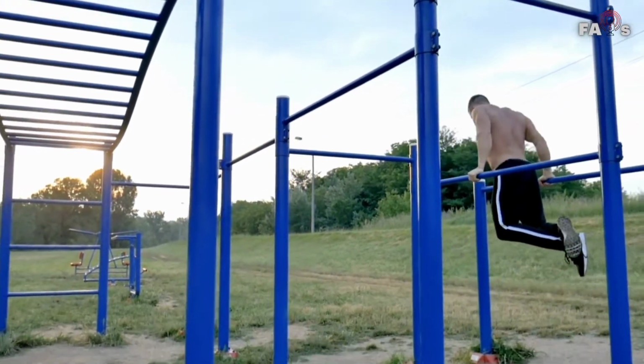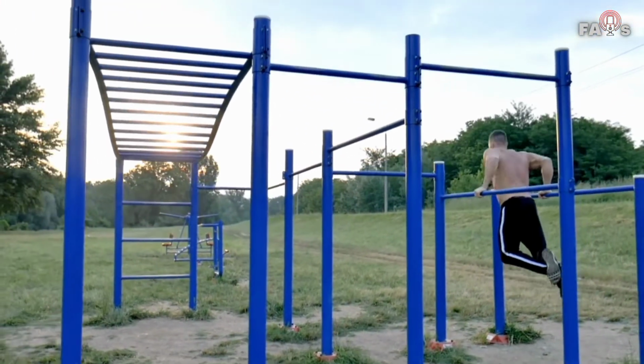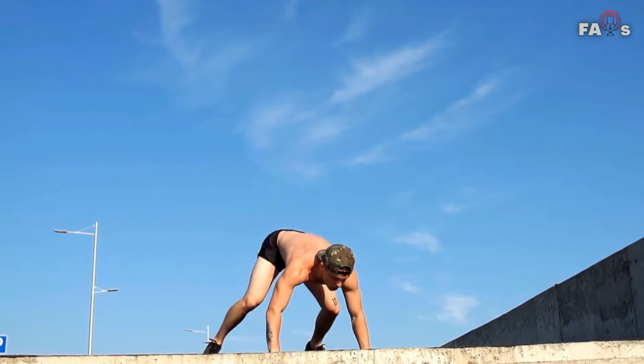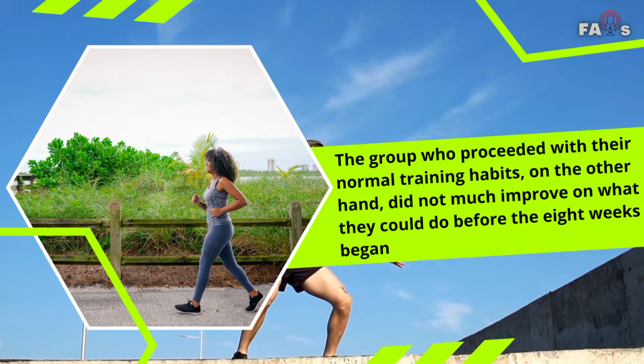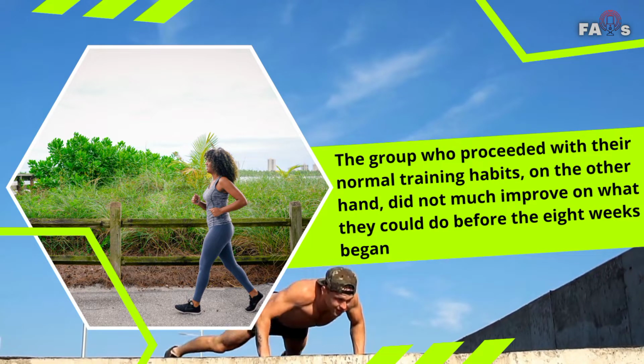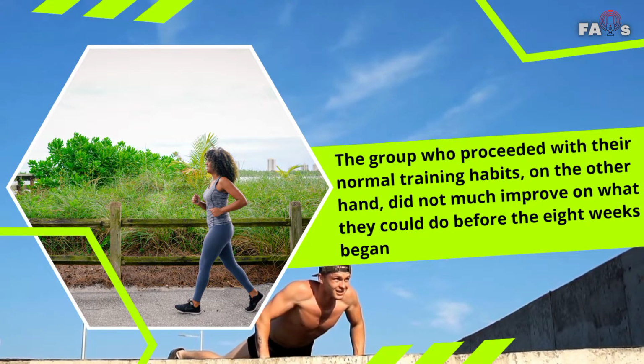Despite the fact that their calisthenics training did not contain these specific activities, the group who proceeded with their normal training habits, on the other hand, did not much improve on what they could do before the 8 weeks began.